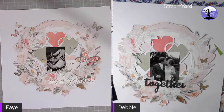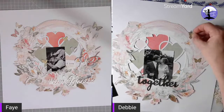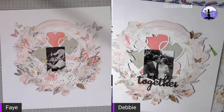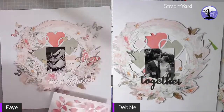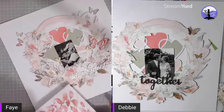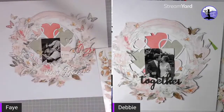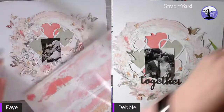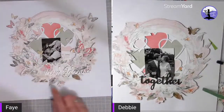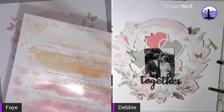I think I'm going to need to get some more of these. That is quite enjoyable. Oh, do you know what I was going to use? Oh, I got so carried away. I was going to add some of these leaves, which are the 49 and Market rub-ons coming off of here, but I'm not going to now because I will ruin it. I needed to put those on before. But that colour palette, oh, that matches perfectly well. Or I have actually got this, the 12x12 rub-ons, and actually that is the same colour tone. So if I was going to do it again, I might have even put a little bit along the bottom there, but I needed to put that on first.